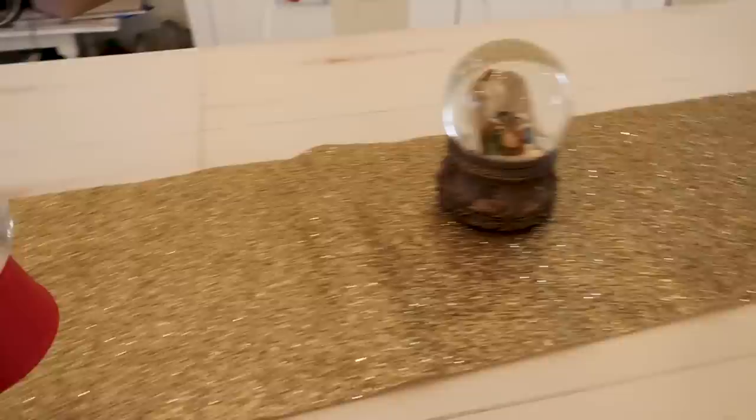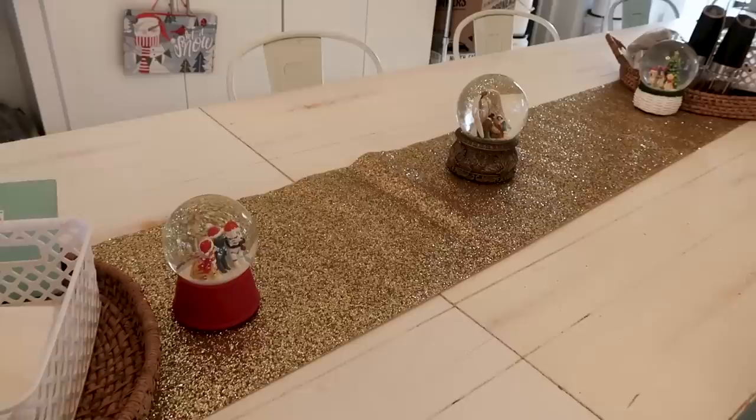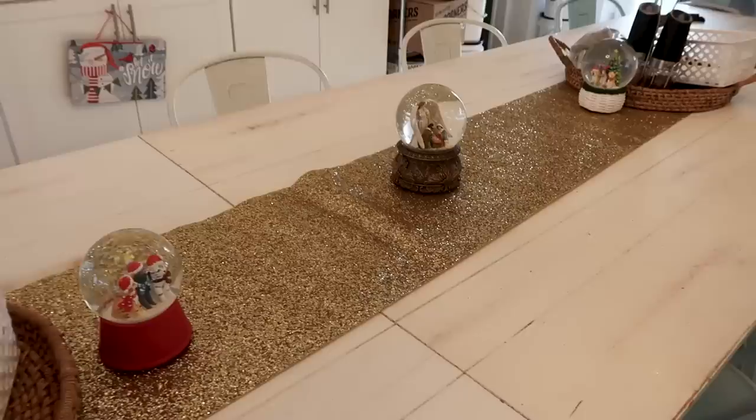I have never owned musical snow globes like this in a decade or more, or ever. I don't know my snow globe history, but now we have 3 in the house, and we'll just see. We'll see. How's it gonna go, snow globes? Your guess is as good as mine.